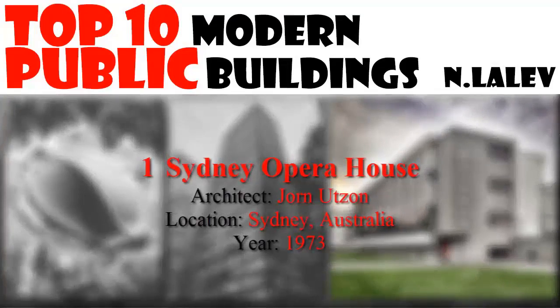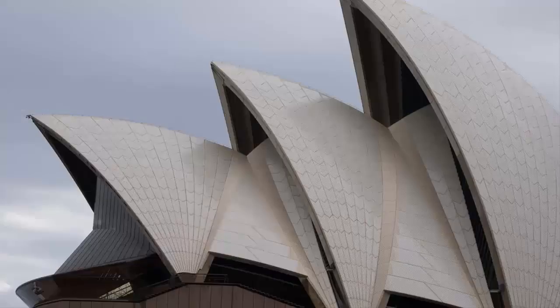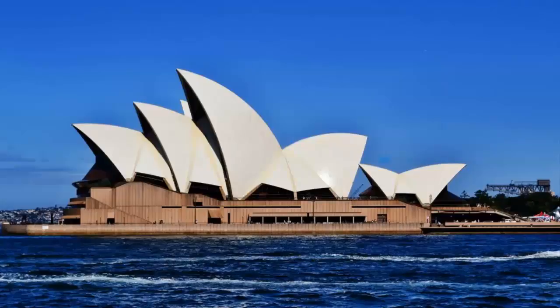Sydney Opera House. There are a few buildings as famous as the Sydney Opera House. Arguably considered the 8th wonder of the world, the Opera House has a long history behind its design. The story behind this magnificent structure began in 1956, when the New South Wales government called an open competition for the design of 2 performance halls, for opera and for symphony concerts, that would put Sydney on the map.